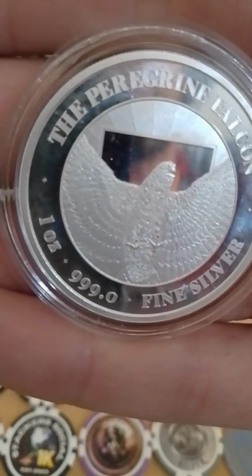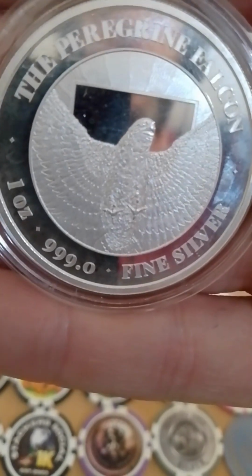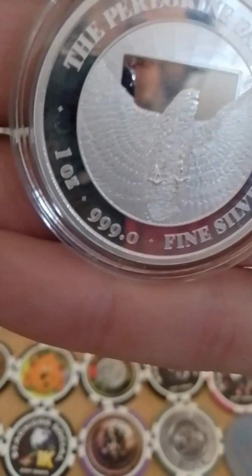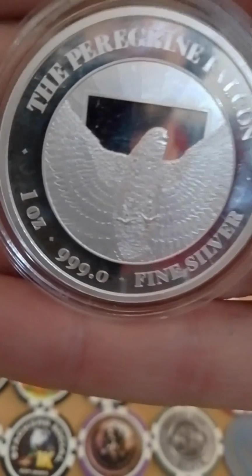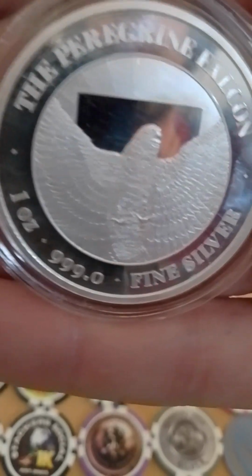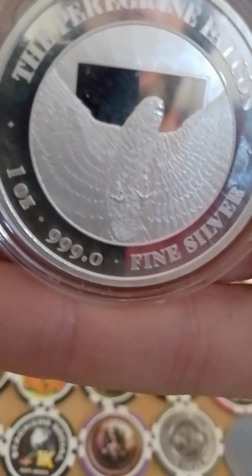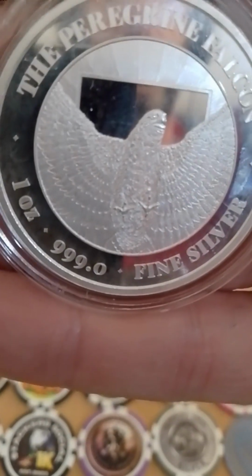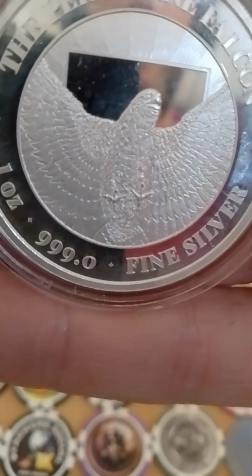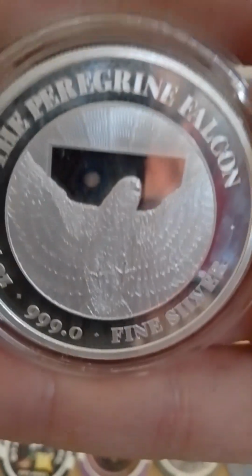The bird in the foreground has a great hammered effect, giving it a matte finish, a real detailed look at the feathers and the claws. It looks very lifelike, it looks very alive, looks like it's just about to snatch up its prey. Moving at 150 kilometers an hour or whatever. Peregrine falcons being the fastest bird, I believe. I will happily stand corrected on that if anyone begs to differ in the comments.